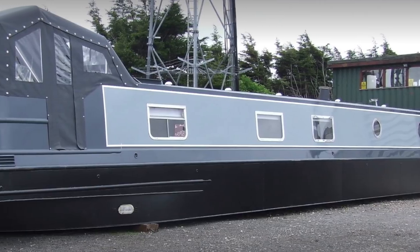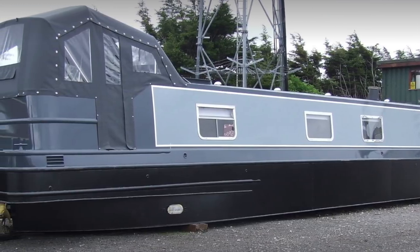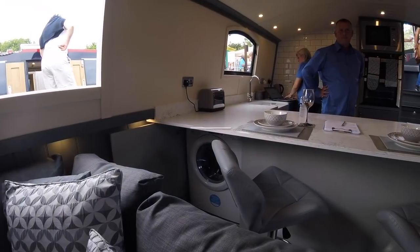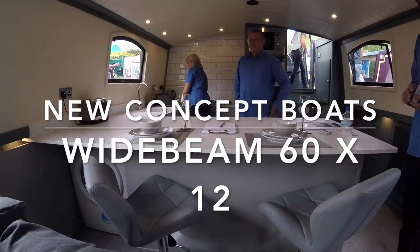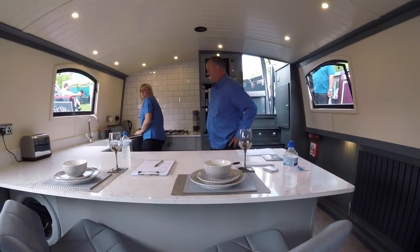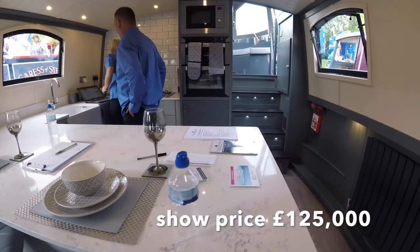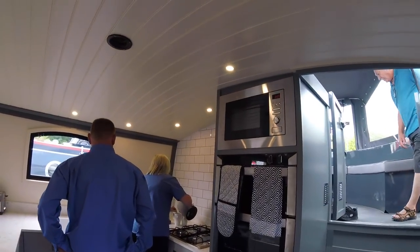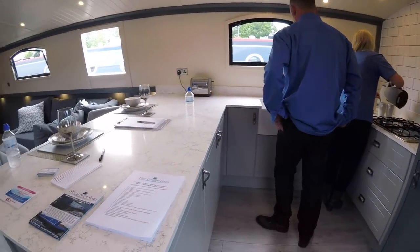This is a wide beam from New Concept Boats. Unfortunately, we forgot to take a picture of it whilst it was in the water. It's got a stunning kitchen with granite worktops, washing machine, fridge, freezer, lovely tiled wall at the end there, a nice light ceiling.